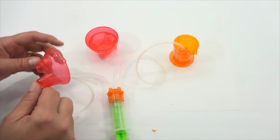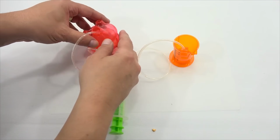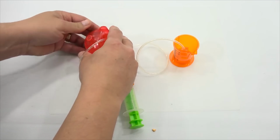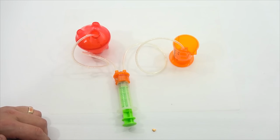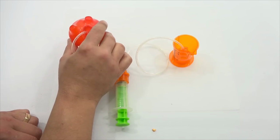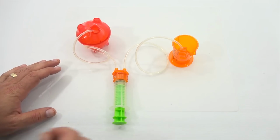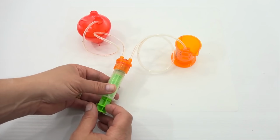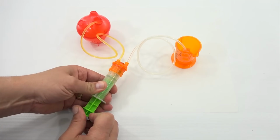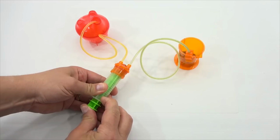Here we go. Let's just make sure this is at a good level. It is. Boop. Okay, let that do its thing. Okay, it's starting to fizz up. Let me give that a few seconds. I know it's hard to see, and then I will start the pumping process. Okay, there's just a little bit left. Here we go. Now watch. The yellow is going into the blue, and now we're getting green.